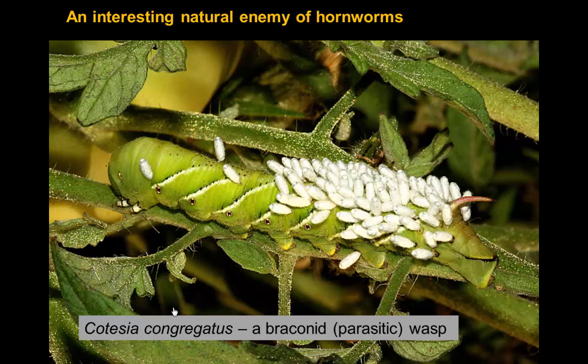And one last thing about hornworms, occasionally you might see a very interesting natural enemy of this insect, and it is a kind of parasitic wasp that develops within the body of the hornworms, and when it is full grown, it emerges and spins little cocoons on the body. So this parasitic wasp, Cotesia congregata, is a type of parasitic wasp associated with many kinds of hornworms that is not common, but can be an interesting thing to see when you do find one in your yard.